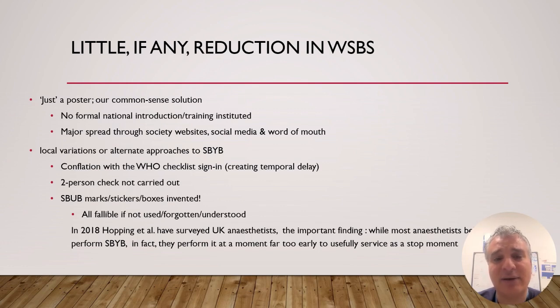It was clear that this misinterpretation of the original Stop Before You block process was confusing for rotating trainees and also made it difficult to map an adverse event against a consistent framework. In 2018, Hobbing et al. surveyed UK anesthetists, and the important finding was that while most anesthetists believe they perform Stop Before You block, in fact, they perform it at a moment far too early to usually serve as a stop moment.